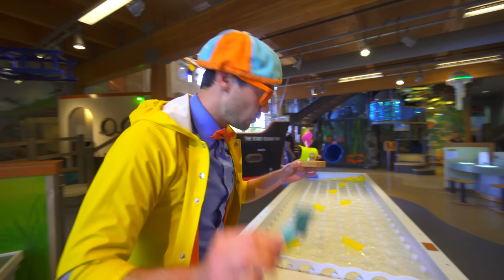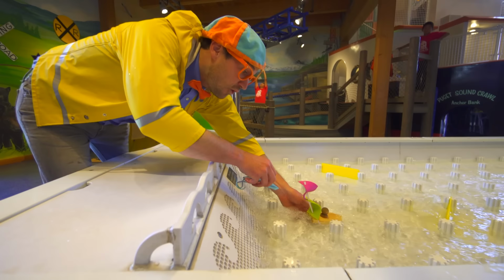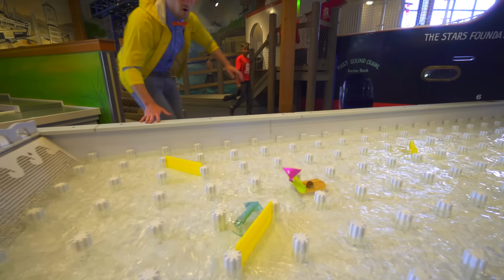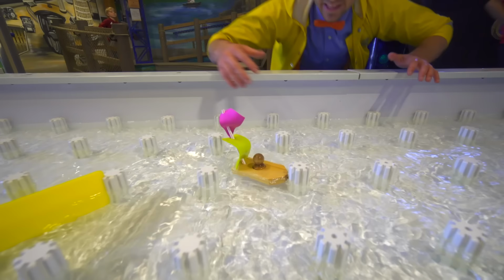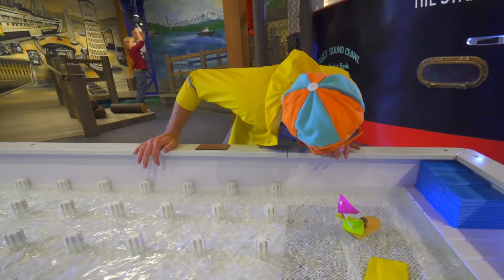Ready? Here we go. 3, 2, 1. Go, boat, go! Oh! Go, go! Yeah, we lost the squid. Oh no, don't get stuck. Come on, come on. It's coming. The squid is coming. Okay, there we go. Yeah, we're doing it. Woohoo! The boat made it to the end. Good job.